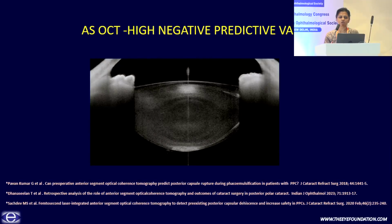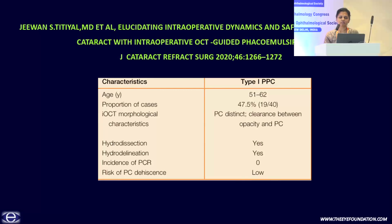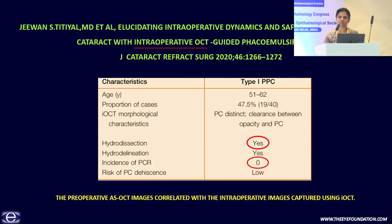We know that there is strong scientific literature evidence of anterior segment OCT in the preoperative evaluation of posterior capsule in polar cataracts, and it has a high negative predictive value, which means if the PC is traced intact preoperatively, it is unlikely to rupture during cataract surgery. And Titiyal et al. have demonstrated the safety of hydrodissection in type 1 PPC imaged using intraoperative OCT, and out of the 19 eyes where the PC was distinct, with hydrodissection, he reported an incidence of PCR to be 0. And they also mentioned that the preoperative AS-OCT images correlated with the intraoperative OCT image.